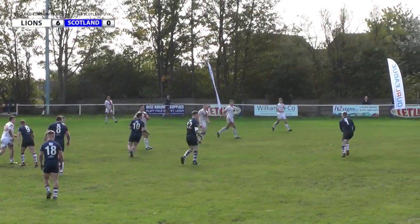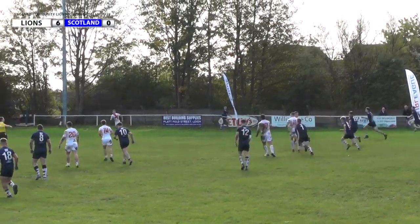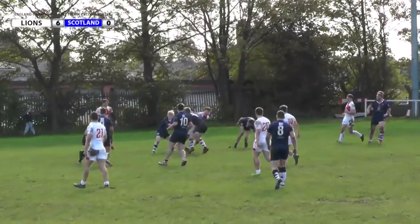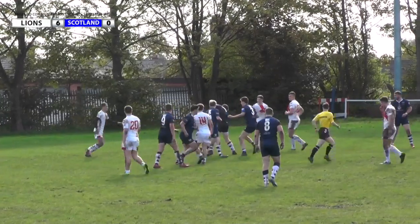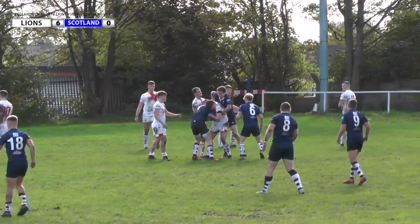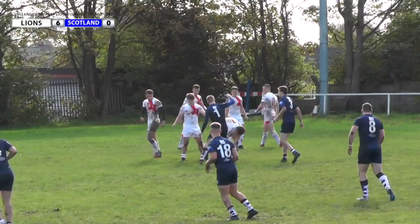I think they've made a few changes at half time, England as well. I can't see Kieran Lawton out there at the minute, so I think they might have moved the back row out to that edge over there. Not sure whether he's injured. That ball taken by Livesey. He had a good first half, didn't he? Had a lot thrown at him. Yeah, very strong.